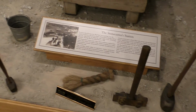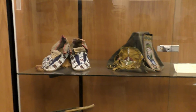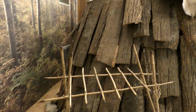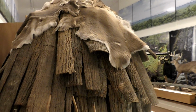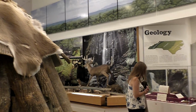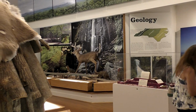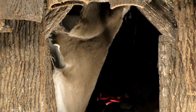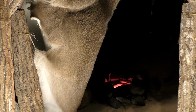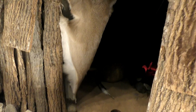Some of their tools that they would have used for such jobs. Some early Indian artifacts. And around here we have like a hut. Wigwam teepee area thing here. Oh dear. I'm talking to the deer. This hut, as I called it just a few moments ago, is actually a Sora dwelling. Maybe it's Sora. What they did was take a little bit of the wood bark, put it over with animal skin, and lived in there, start the fire. Very interesting.